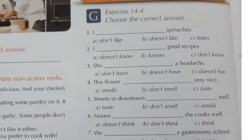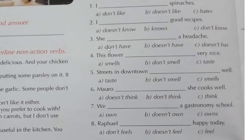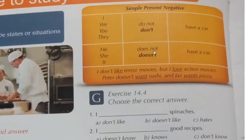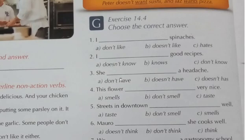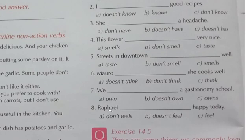I don't like spinach. Number 2, I doesn't know, I knows, I don't know. What is the correct? I don't know. I don't know good recipes. And the last one, 3. She don't have, she doesn't have, she doesn't has. In this case, what is the correct? Doesn't. But we have two: doesn't have, or doesn't has. The rule says that you have to use the auxiliary doesn't plus the verb in infinitive. Okay, so you have to choose B. She doesn't have a headache. Okay, now please, you have to complete the rest, 5 from this exercise.